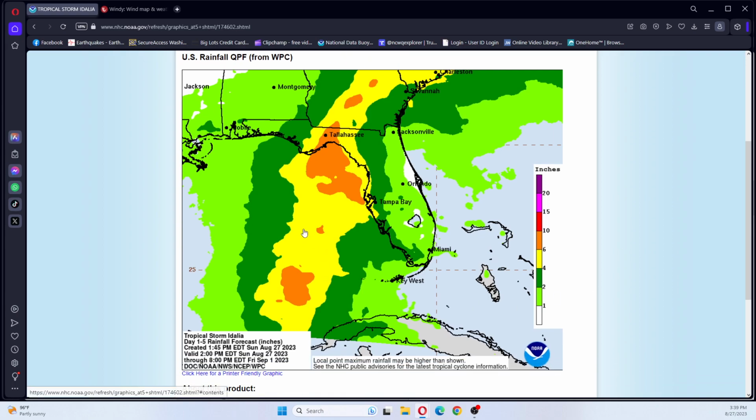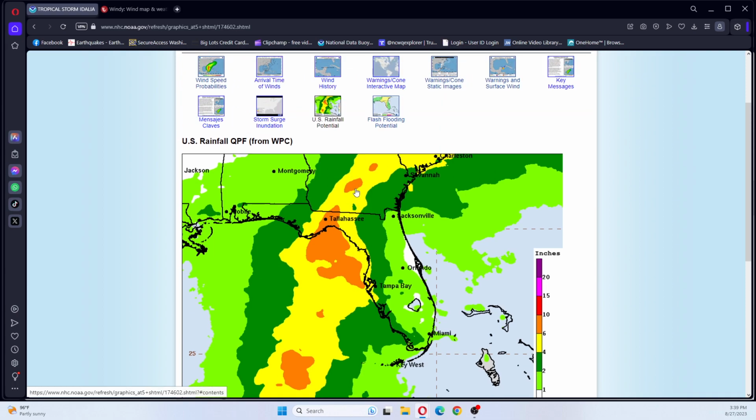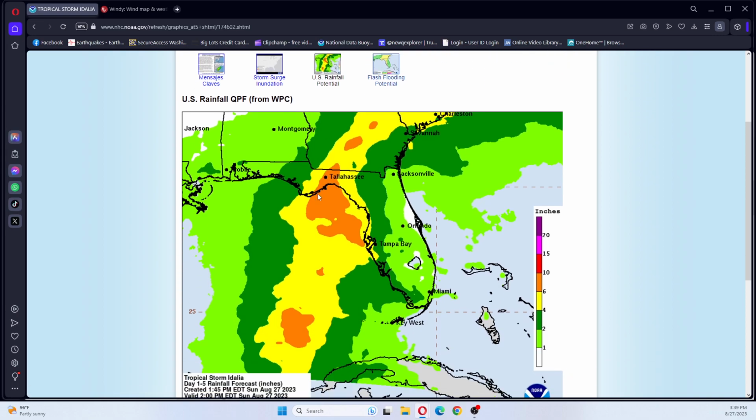The yellow is 6 inches of rain, and the orange is 10 inches of rain. So there will be some areas through Georgia that will see up to 10 inches of rain. Yellow is between 4 and 6 inches. The darker areas is 2 to 4 inches of rain. The lighter green areas is 1 to 2 inches of rain. So as you can see, this is all the way over into Alabama and covers most of Florida, except for this little sliver on the East Coast.